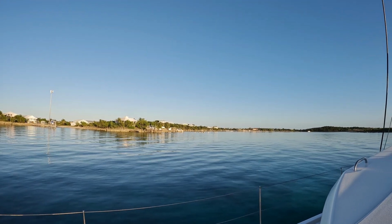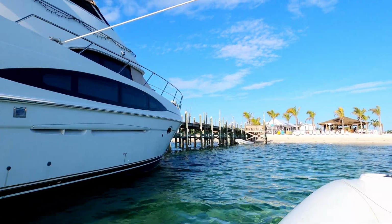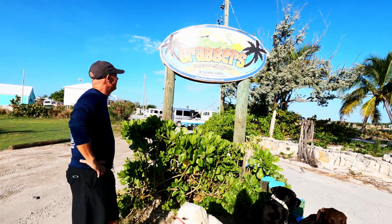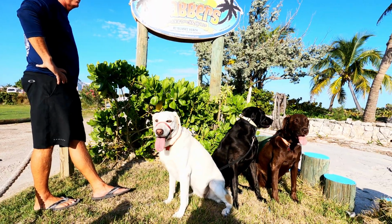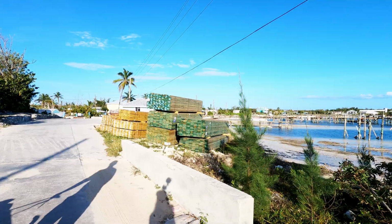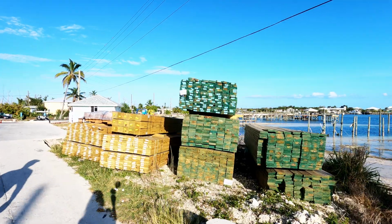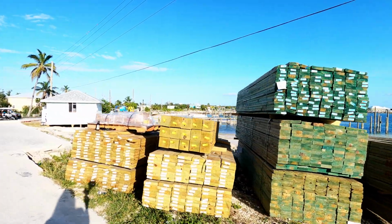And over there is Grabbers. We head into the beach in front of Grabbers with the LabMariners. So we're here at Grabbers with the LabMariners on Great Guana Cay, and we're going to walk around. Lots of piles of lumber. Yes. The island is coming back.